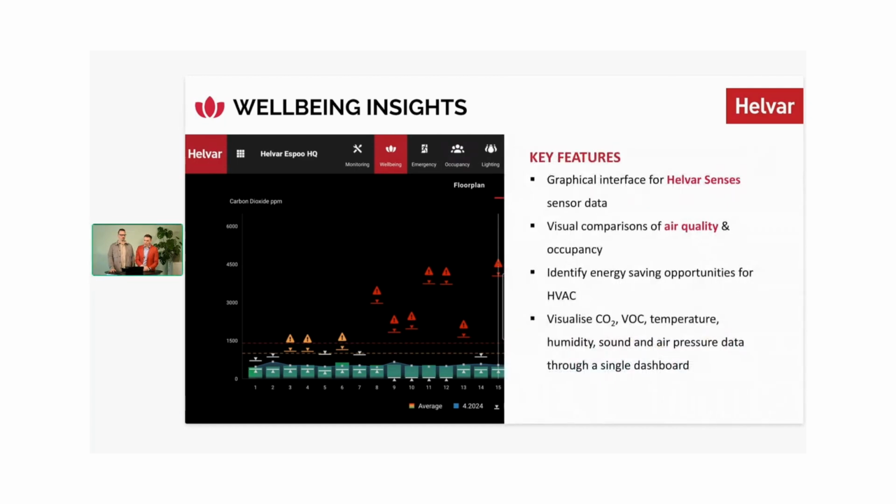It also allows you to drill down on the details, on how you optimize not just the lighting, but the other systems like, for example, HVAC. Your schedules might be right off, and you can optimize based on the data you get from the environmental sensors.